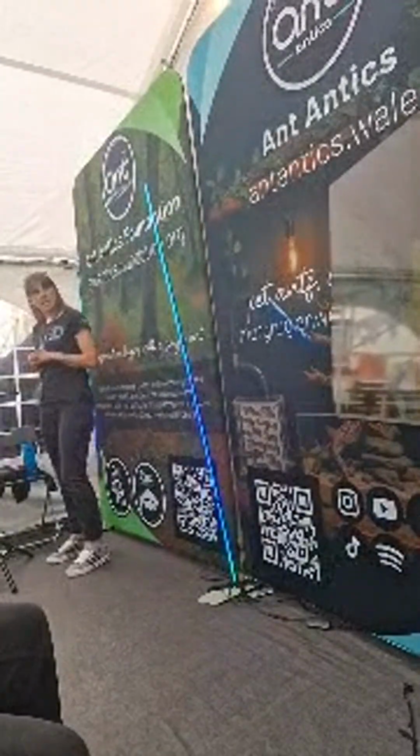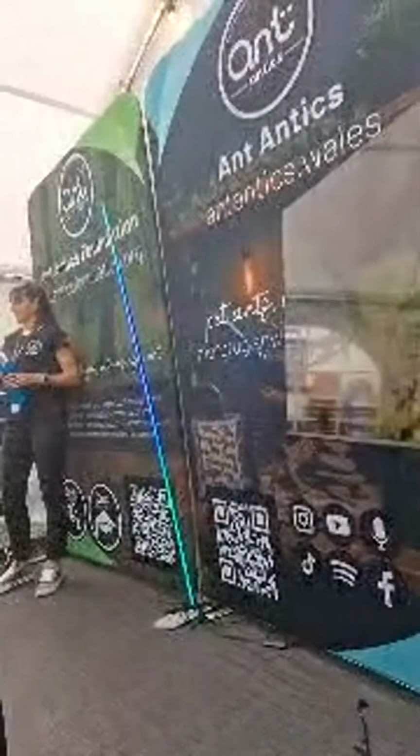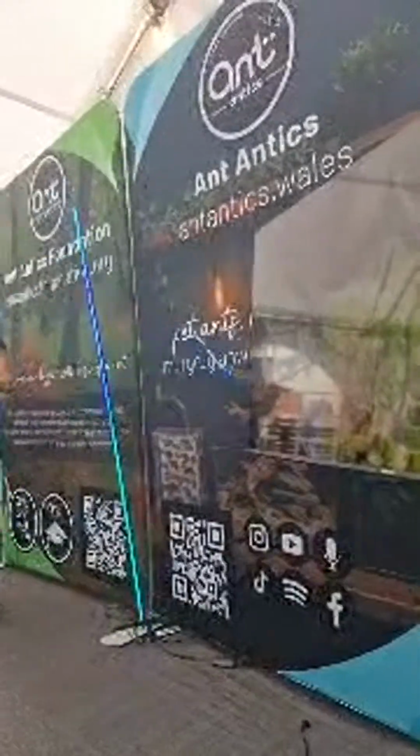So this is some of them in action. I like the colour as well. They are gold. They are so beautiful.